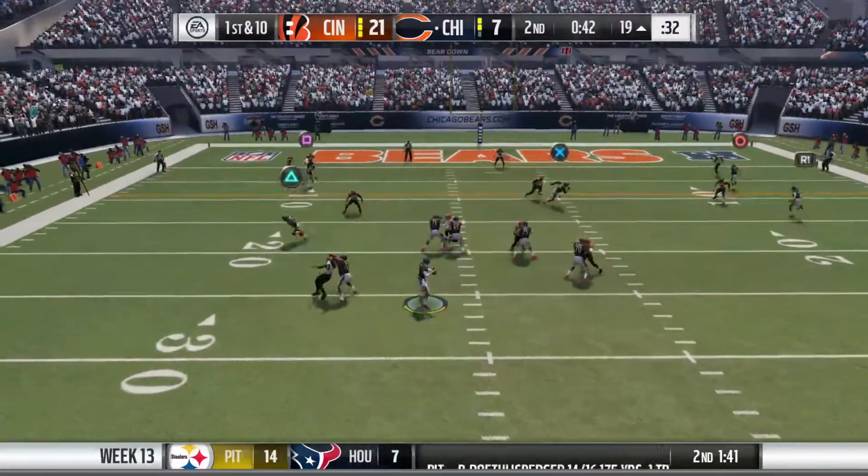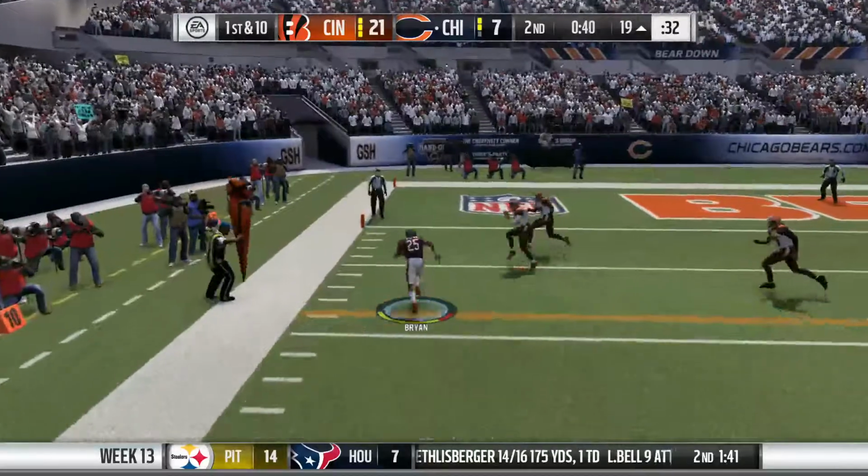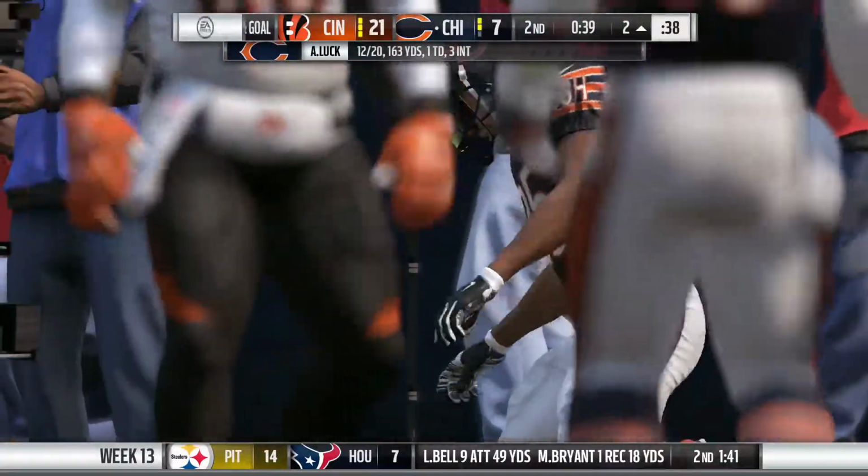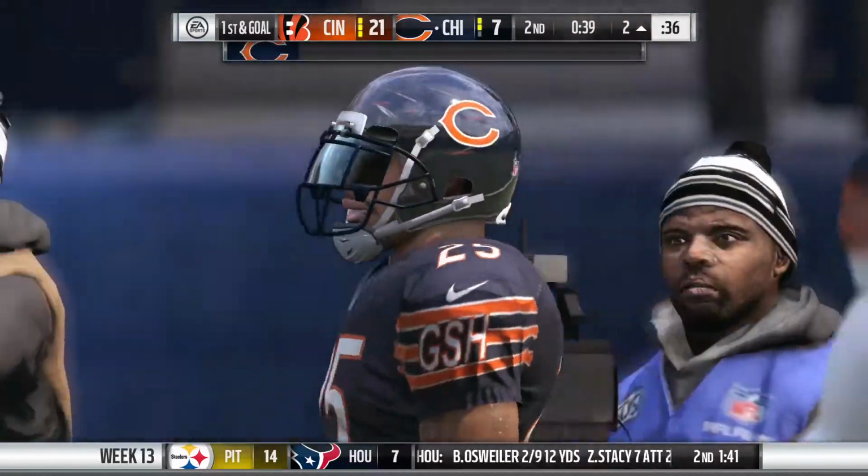From the red zone now, they'll look to throw. Throwing for his running back, and he's got it complete. And out of bounds all the way down at the 2-yard line.